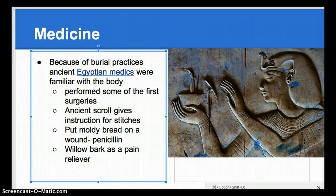But some of the things that they did do, which kind of benefited the human race, was they performed some of the first surgeries. They found ancient scrolls that gave instructions for stitching, or doing stitches, and they also had a practice of putting moldy bread on wounds, and moldy bread would have penicillin, which is a type of antibiotic. They also used willow bark as a pain reliever, and willow bark is how we got aspirin. So these are some of the ways that ancient Egyptians expanded their knowledge.